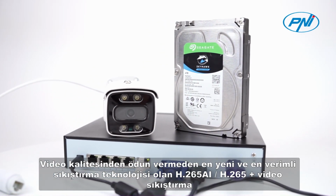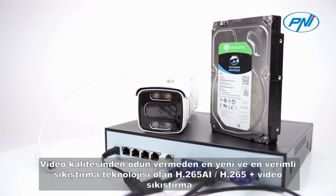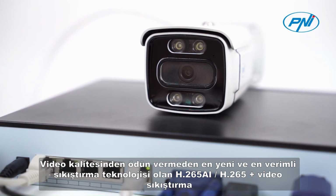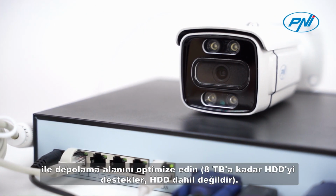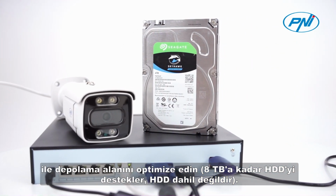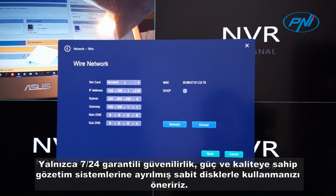Optimized storage space supports up to 8 terabytes HDD, not included, with H.265 AI or H.265 plus video compression, the newest and most efficient compression technology without compromising video quality. We recommend use only with hard disks dedicated to surveillance systems with guaranteed reliability, strength and quality 24/7.